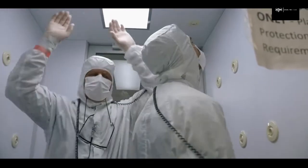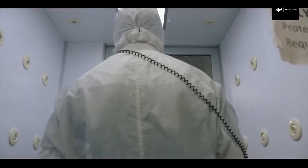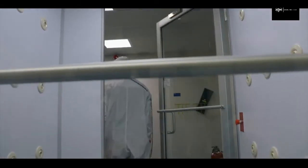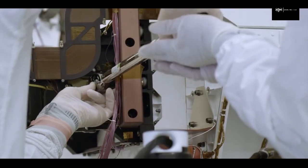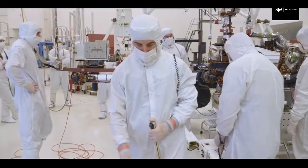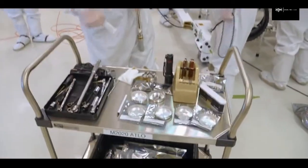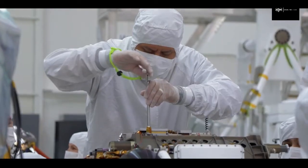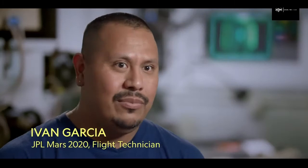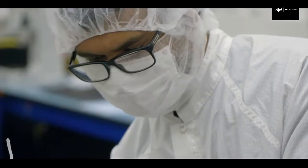Prior to JPL, I was working at a bike shop. You know, I'm used to having grease and dirt under my cuticles, so coming into a clean room's a big eye-opener. It was a culture shock. You don't want to be too fast-moving. You don't want to bump into anything. You don't want to drop something. You don't want to disturb this zen. I had nightmares about this. I do not want to be the one person that's going to ruin this for everybody.